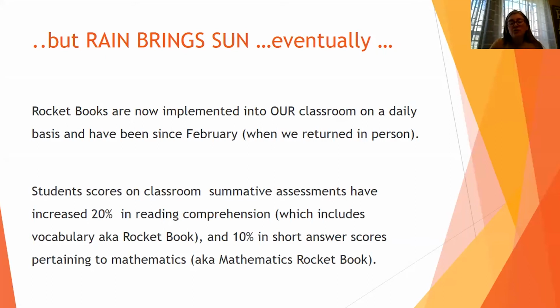So the Rocket Books, of course, are now being implemented into our in-person classroom on a daily basis, and they have been since February, which is when we returned in person. Now, here's the exciting part. Students' scores on my classroom summative assessments in reading comprehension have increased 20%, and that includes vocabulary. And vocabulary is something that we do on a daily basis inside of our Rocket Books. So I kind of feel like Rocket Books has helped from virtual to in-person increase because they are not only seeing it, hearing it, they're writing it.